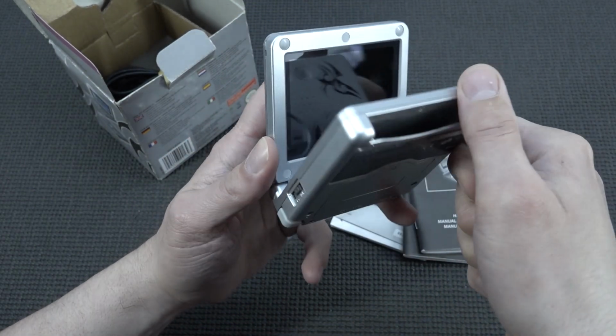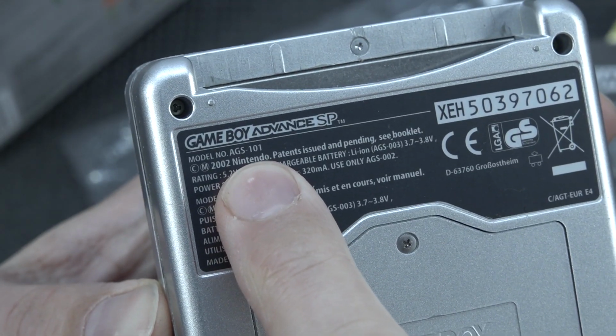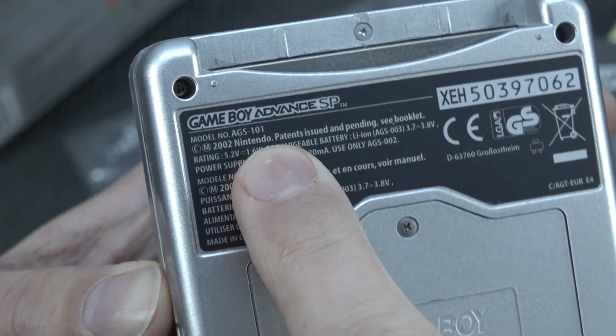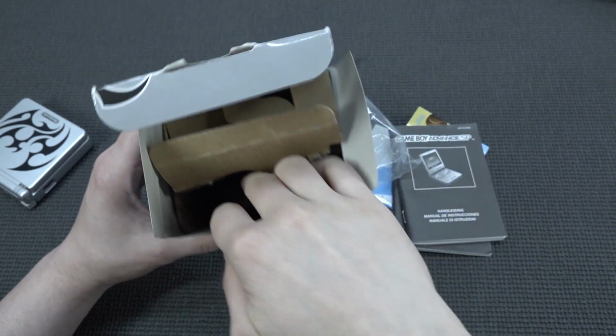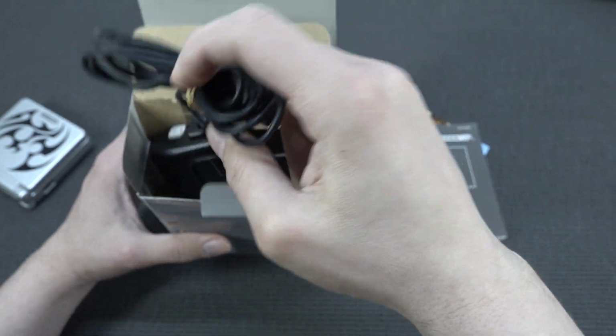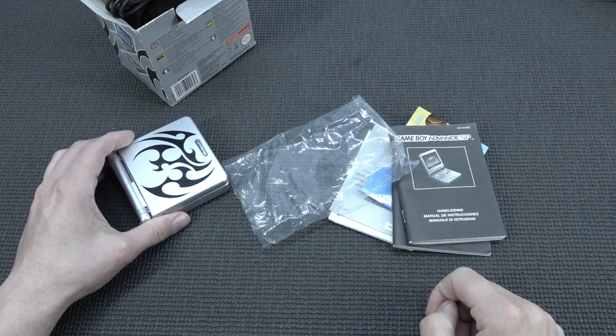But this is the special model they call the AGS101. This model in particular has a special backlight, and it was just unique and something different. But we're also going to do it side by side with the Noble Edition. Okay, so also we're going to get ourselves the power supply. Don't you love those power supplies with a special connection? I think they also used that one in one of the first editions of the Nintendo DS.